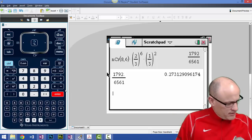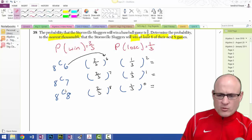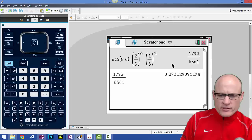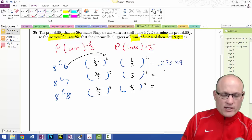Make sure my answer's right. Oh, I didn't read. Maybe they want the exact value. Oh, nearest thousandth. So 0.273129. That should be enough because I only want the thousandths place. So you want to get plenty of decimals.